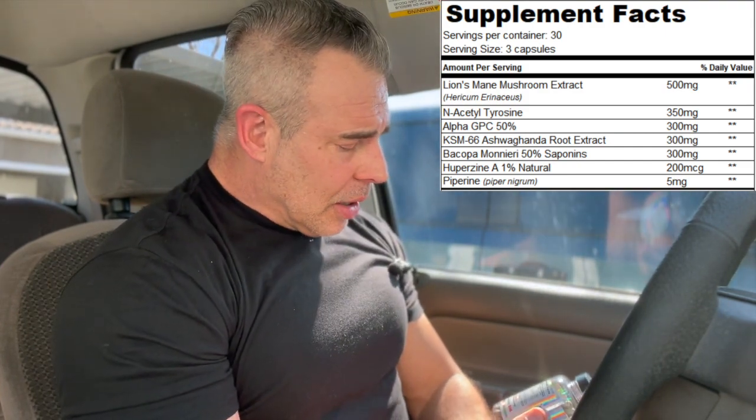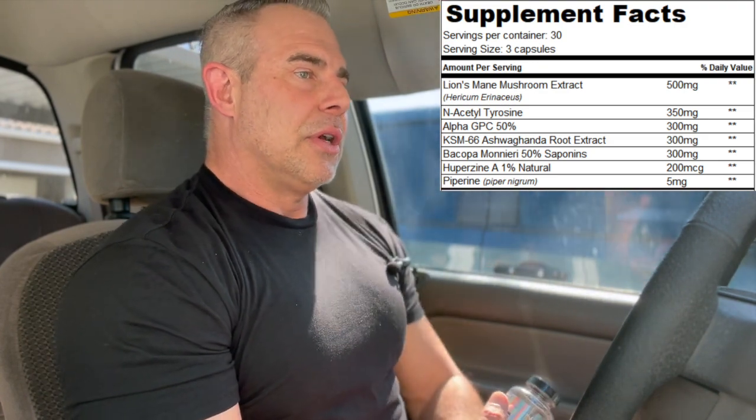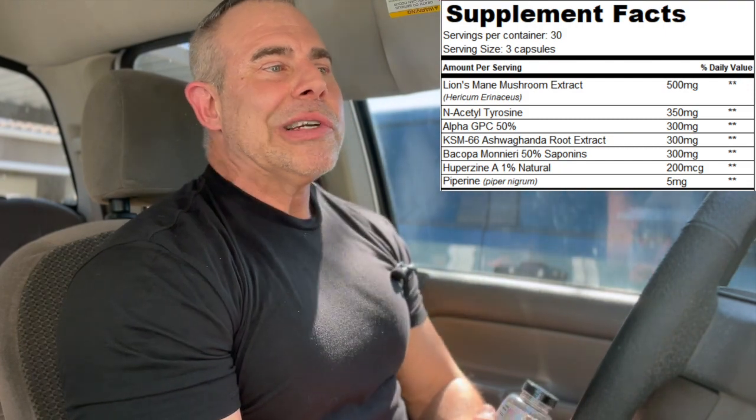Right on the top of the ingredient profile, we have lion's mane mushroom extract at 500 milligrams. So lion's mane is a fantastic ingredient for boosting nerve growth factor, NGF, and this stimulates the maintenance and repair of cholinergic nerves. So neurons are nerves. And the cholinergic system is super important in the brain for learning and memory and recall. So this does a really good job on learning, memory, and recall in study formulas.